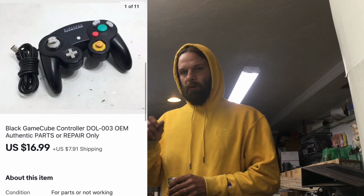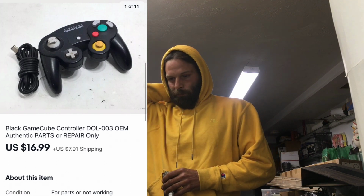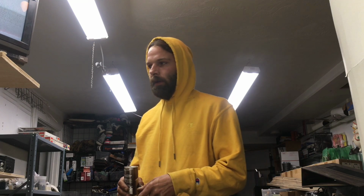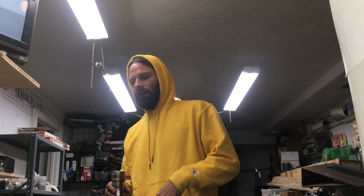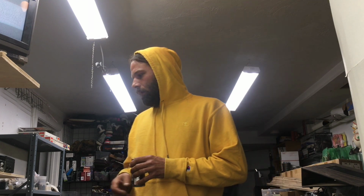Got this GameCube controller for parts. The knob was a little worn off. I didn't want to sell it as a good controller, as most people would probably critique that and wear your thumb out pretty quick while using it. So just sold it as parts, no returns, and yeah, good sale.